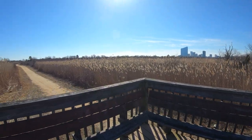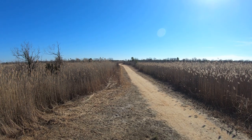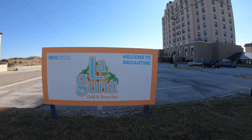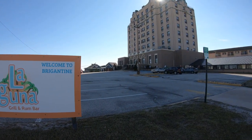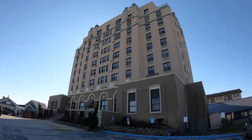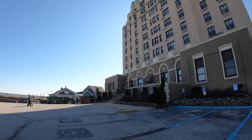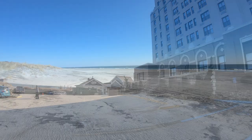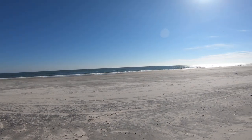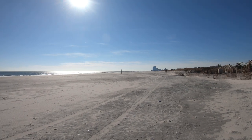They do allow four-wheel drive vehicles all along the shore here in Brigantine, but there's a yearly permit that costs $300. Ka-ching! We're on the beach now, and this is the Laguna Bar and Grill, and right next to it, this old historic building is the Brigantine Inn, a historic resort that was built in 1927. According to local lore, the inn was frequented by Al Jolson and Al Capone. There was a famous meeting of mob bosses nearby in Atlantic City in 1929, 2 years after the inn was opened. Today, Brigantine Inn is a timeshare run by Celebrity Resorts.